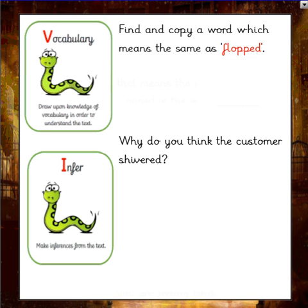Here is your vocabulary question for today. Find and copy a word which means the same as flopped. Next, we have the question, why do you think the customer shivered? This question is about making inferences from the text. This means that you'll need to look for clues within the chapter. The author has not told us why the customer shivered, but he has left clues to give us an idea. Now it's time to pause this video to complete these questions and then click play again once you've finished to check your answers. Pause the video now.